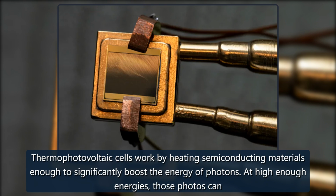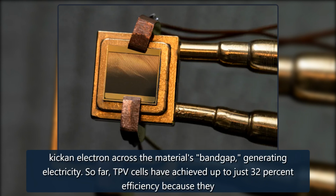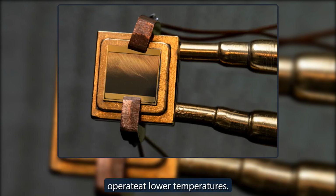Thermophotovoltaic cells work by heating semiconducting materials enough to significantly boost the energy of photons. At high enough energies, those photons can kick an electron across the material's bandgap, generating electricity. So far, TPV cells have achieved up to just 32% efficiency because they operate at lower temperatures.